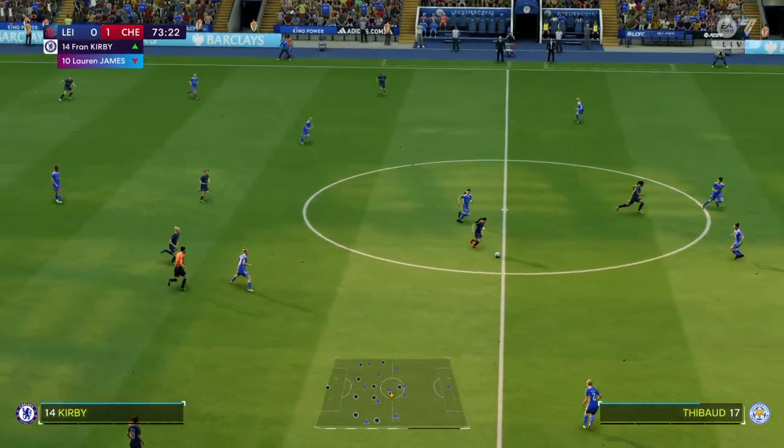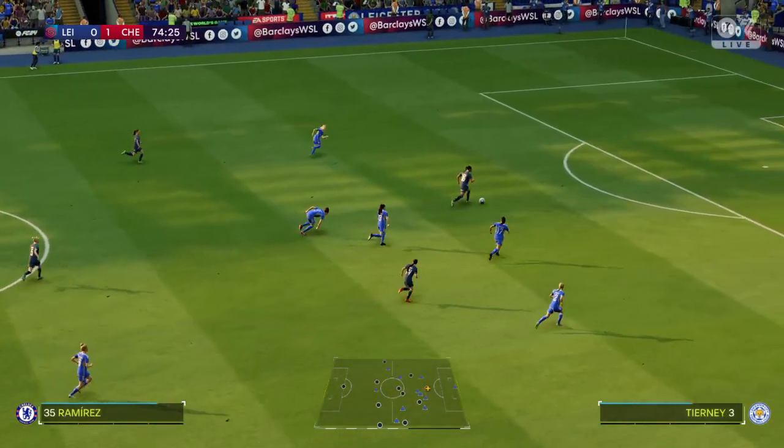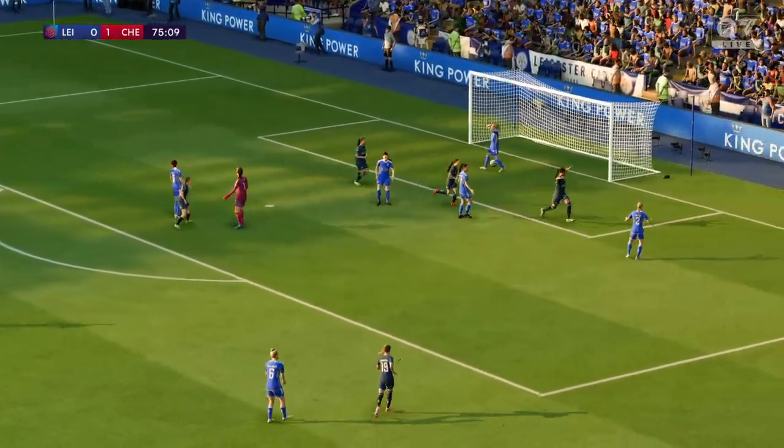Chelsea come away with the ball. Found nicely and in. And there's another one. Valuable breathing space for them now.